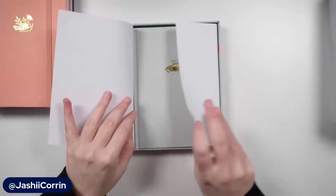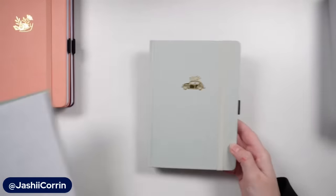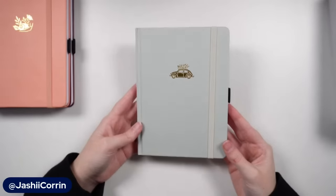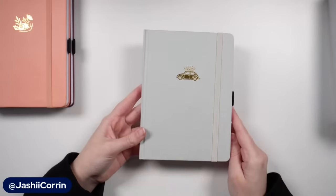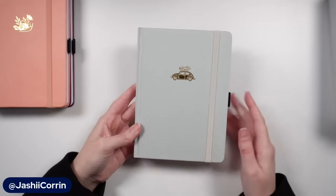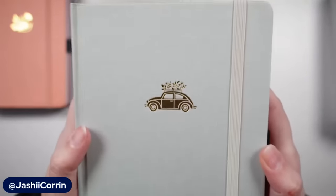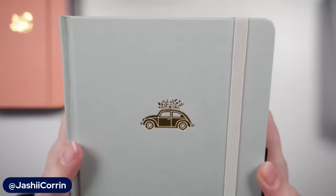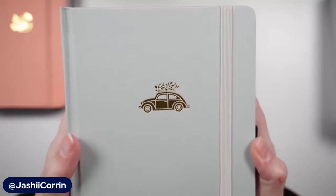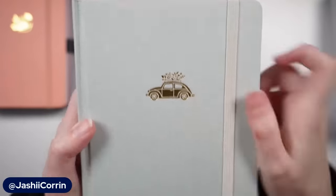Anywho. So this guy here is the little beetle, which is a linen cover. The last two were faux leather. I think that this one is actually quite cute in terms of design. I always prefer leaning more towards punchier colors that are not necessarily brighter, but more saturated. So in terms of color, it's not necessarily my favorite, but the little car, look at him. So cute. I don't know why you would put foliage in a roof rack. That just seems dangerous. It's not really tied down, so I hope you're not going anywhere fast. Otherwise, those things are going to come off the back of your car. But it's so little and cute and such a cute size.